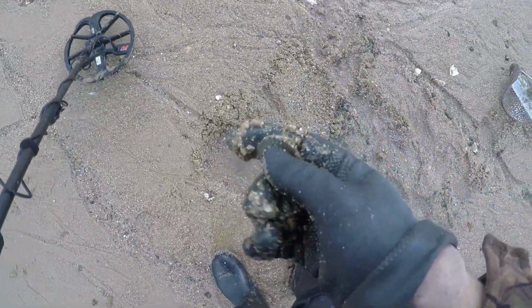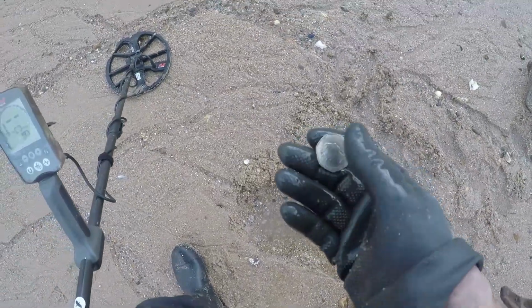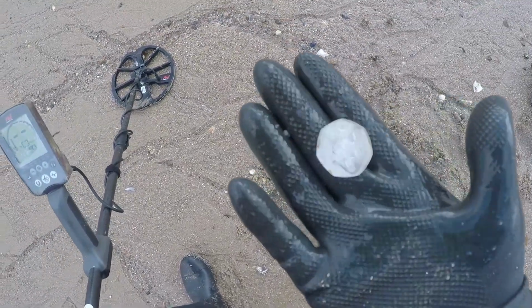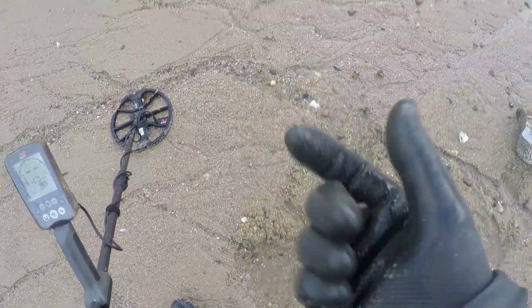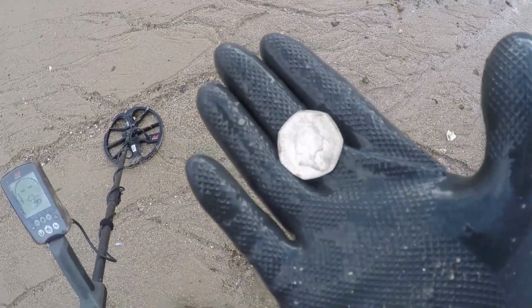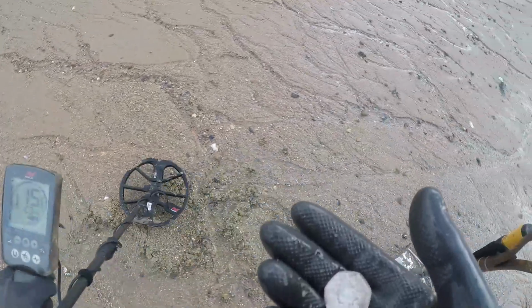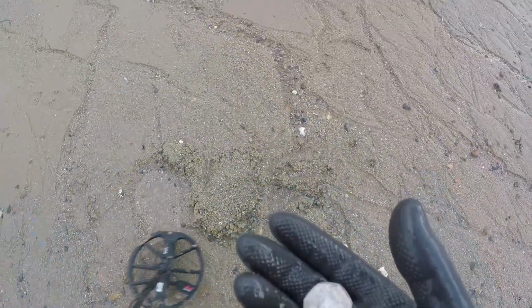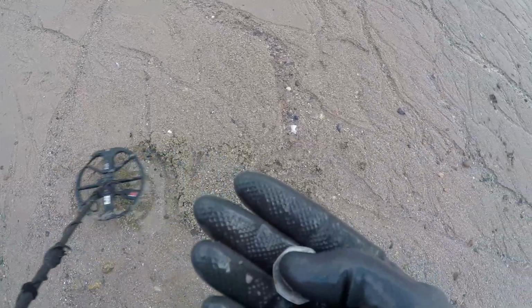Right, well, I've got a 15 signal there. Oh, that's a nice clean 50p. The old sand's been cleaning them. Yeah, it'd be good if they all come out like that. Bit of rust on it. 50p. The car park alarm's just gone, and I'm starting to find some coins now. Typical. Have another signal in there, but I think it's that bottle cap there. Yeah, 50p.